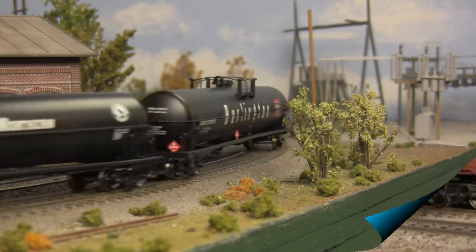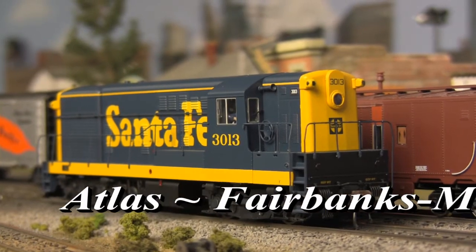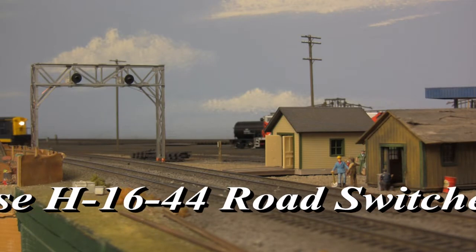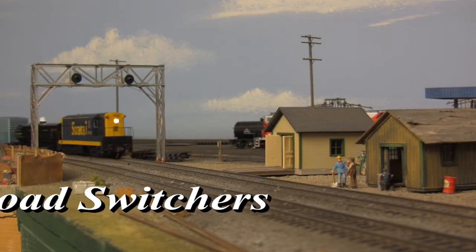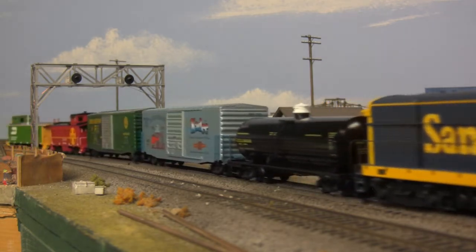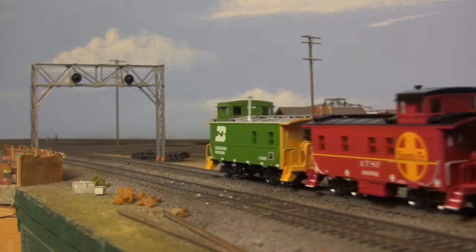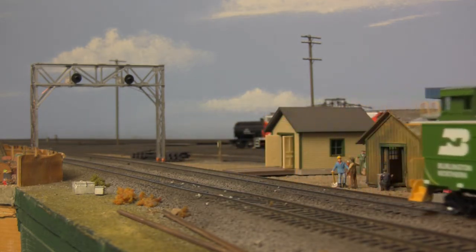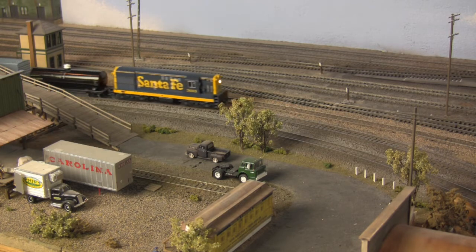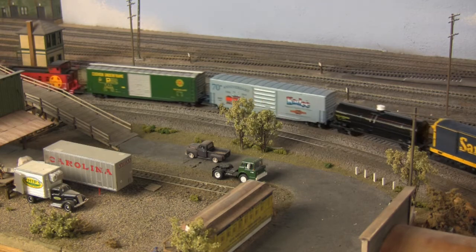And then there's Atlas, who's back again with Fairbanks Morse H16-44 diesel switchers. Built between April of 1950 and February of 1963, the H16-44 featured FM's signature opposed piston engine, which provided a horsepower rating far superior to most competitors.